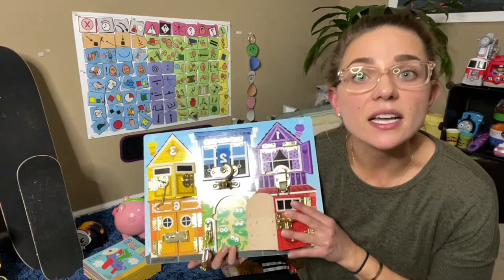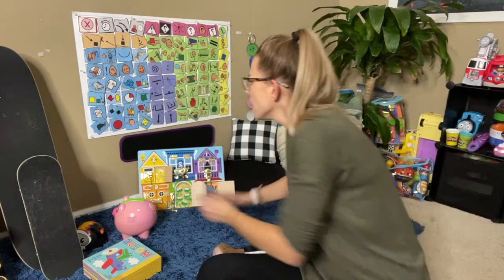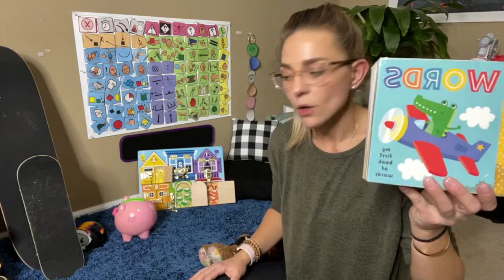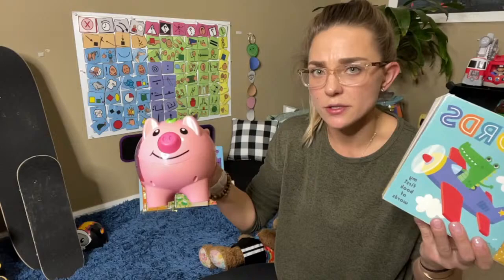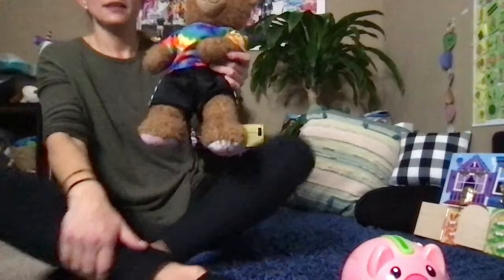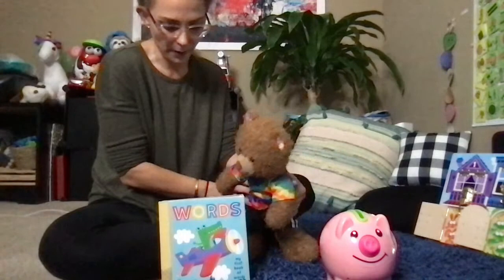All right, now the latch board is all done, and let's get a different toy. Let's get something different. Let's see. I want something different. We can do the book, or we can do the piggy. Let's see which one Teddy wants to do first. Oh, Teddy. All right, Teddy. We have the book, and we have the piggy bank. Which one do you want, Teddy? The book or the piggy?